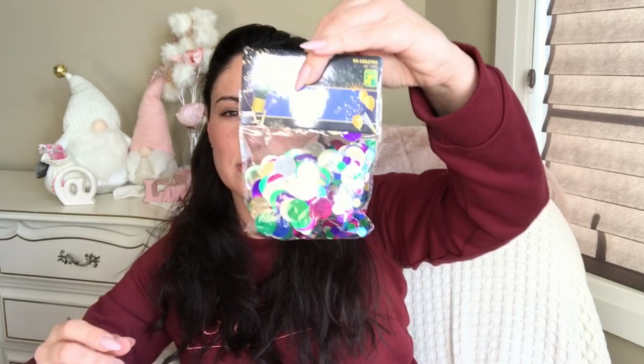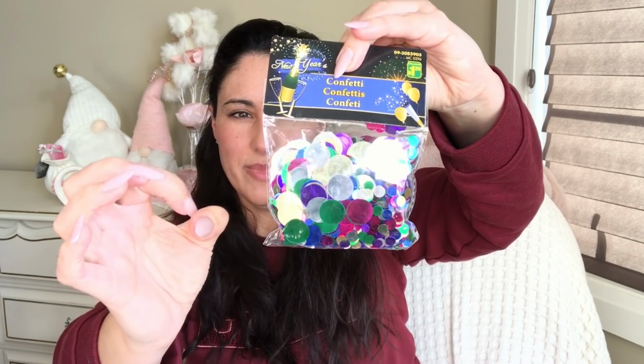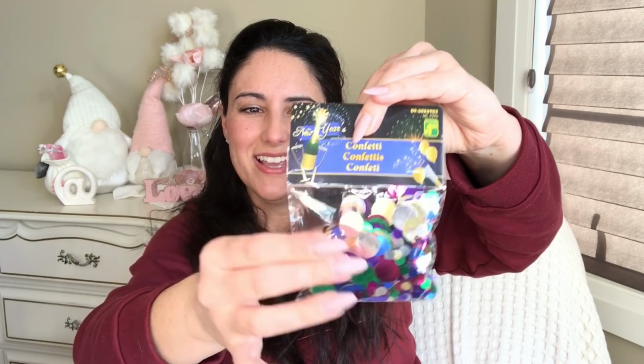And then they still had some of their New Year's things kicking around, so I grabbed a bag of these. I just like them because they have the big confetti circles. Those are pretty expensive if you were to buy them at Michael's, and these were only $1.25. So I thought, you know what, I better grab them.